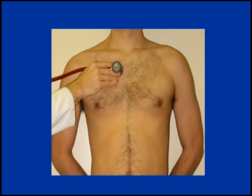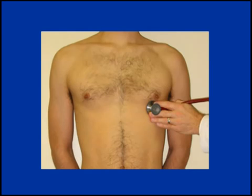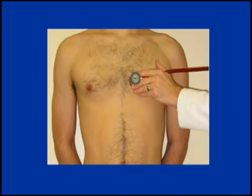Recorded at the second right intercostal space. Aortic stenosis and aortic regurgitation. Recorded at the apex. Acute mitral regurgitation.